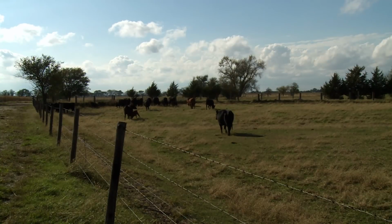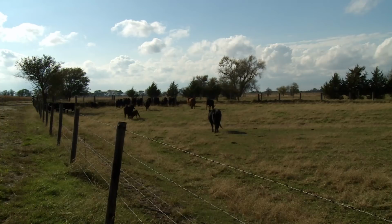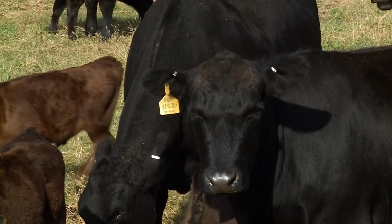One of the other numbers in the report was the beef replacement heifers, which were down 2%. So as we look ahead to 2019, this may suggest that we're about done with expansion. I think we have to kind of wait and see for sure, but it certainly indicates that by January 1, when we get the next annual inventory numbers, we may be close to seeing a peak in the cattle herd.